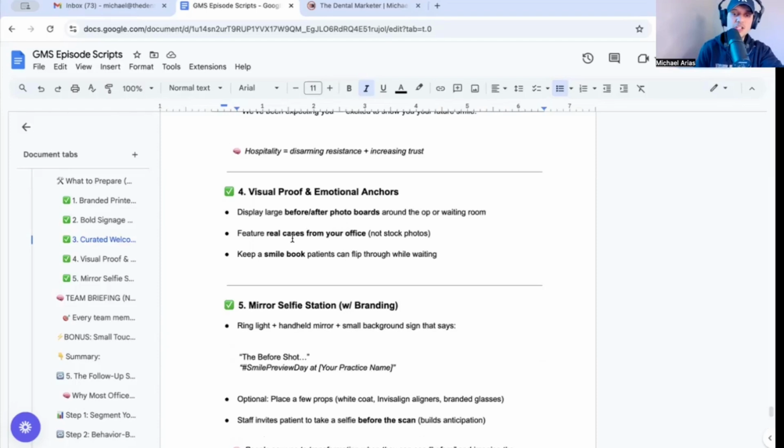Number 4, visual proof and emotional anchors. So display large before and after photo boards around the operatory or waiting room. Feature real cases from your office, no stock photos, and keep a smile book patients can flip through while waiting.